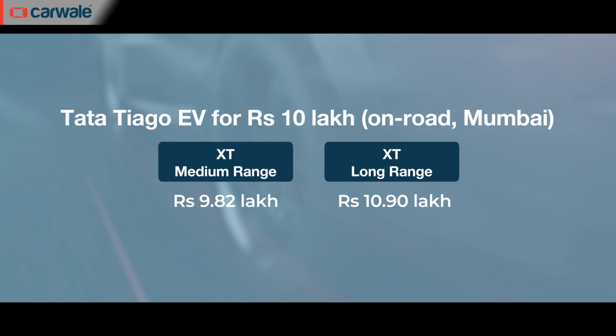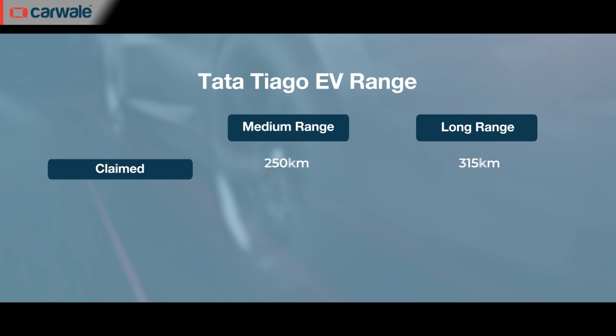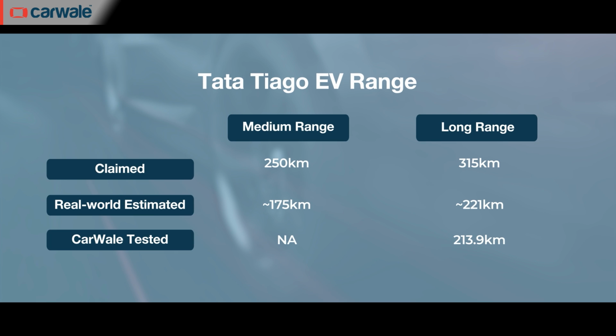But for the sake of escaping range anxiety as much as possible, we would recommend you get the long range version, which comes in at 10.52 lakhs on road. So the medium range Tiago gets a 19.2 kWh battery pack that's good for a claimed range of 215 km, which means in the real world you're looking at somewhere between 160 and 180 km of driving range.